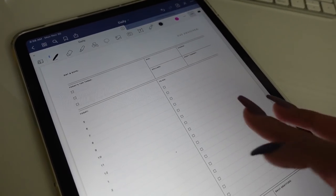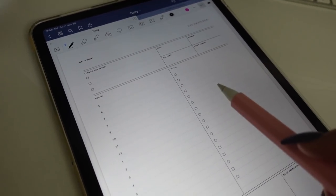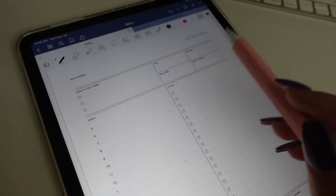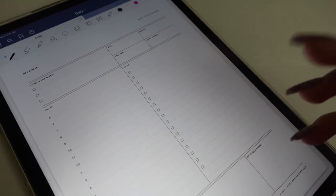So I thought I would structure my day with this daily planning page. This is from Day Designer, by the way. I used to use this back in the day, and I would always get questions about where I got this template from, and it's free on the Day Designer website, so you guys can go download this if you want the free page for your iPad.